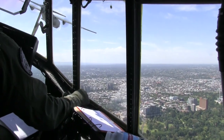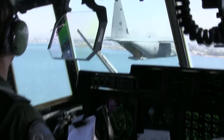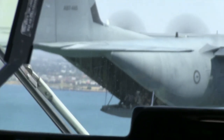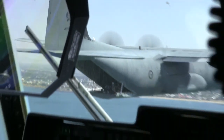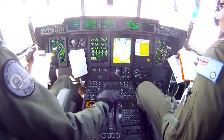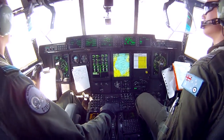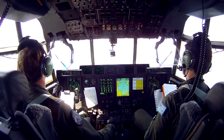You were saying before it's a 150 knot limit for the back door to be open, and what happens if you exceed that? Technically, the aircraft would need maintenance, and so it would be a phone call back home. The technicians would have to have a think about how far we oversped by, and therefore what work they needed to do. The aircraft's very clever. It has a computer on board that registers pretty much every action we do, and the card will download when we get back to Richmond, and even if you didn't think you oversped, it may tell you oversped. Right, so not a good look. No, you don't want to be the person that overstresses.